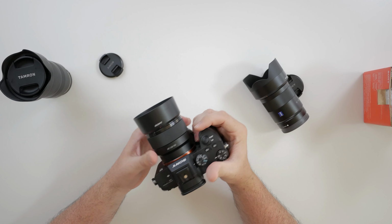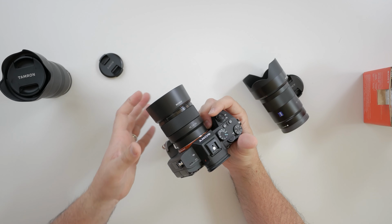So my initial thoughts, nothing impressive about it, to be honest. It was a little bit tight. It's very light. It's made of plastic, it's not weather sealed, I don't expect it to do anything amazing. But all that really matters is the quality of image that I can get out of this.